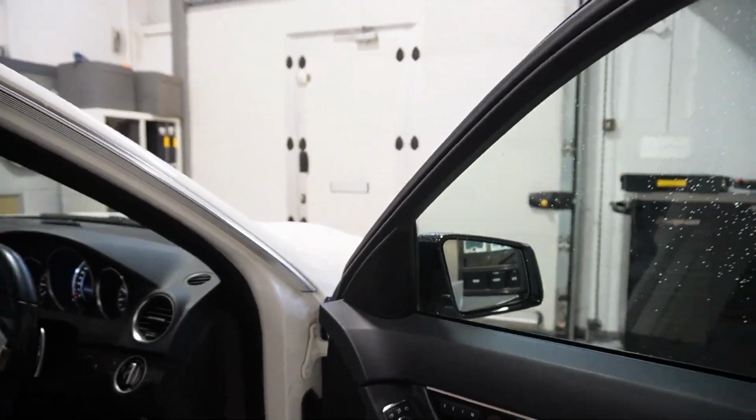These cars, like the C63 of this era, lend themselves to car audio. It has a good solid door, good solid tweeter placement. That's why we've gone for a simple setup. It needn't be complicated in these cars.